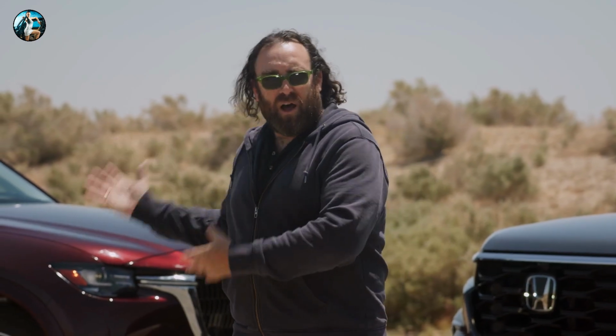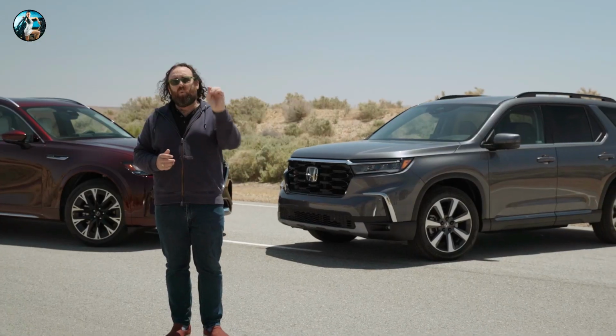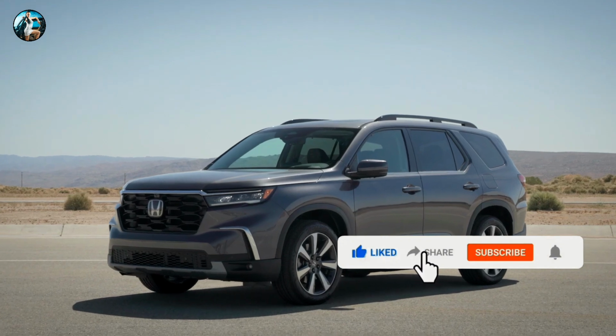As an adult, I really desire that Mazda. But as a parent, I'm able to realize that, hey, it's time to think of the children. And that's why the winner of this comparison test is the all-new Honda Pilot.